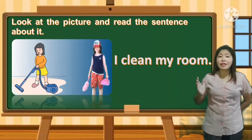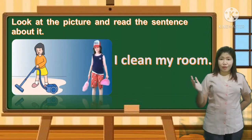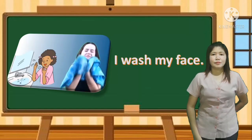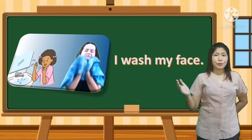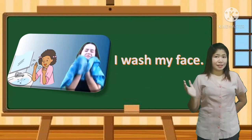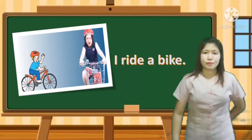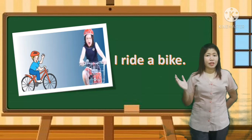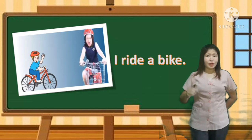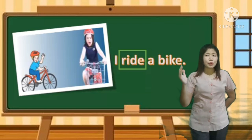Number 1. I clean my room. What do you think is the verb in that sentence? Okay, very good. The verb is clean. In sentence number 2, I wash my face. What do you think is the verb in that sentence? Okay, very good. The verb is wash. Okay, let's take a look at our third picture. The sentence is, I ride a bike. What is the verb in that sentence? Okay, very good. The verb is ride.